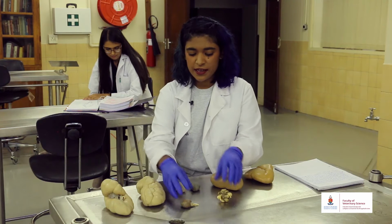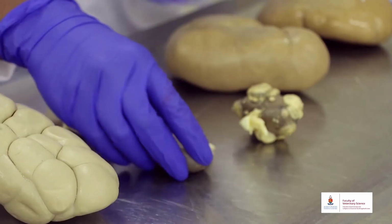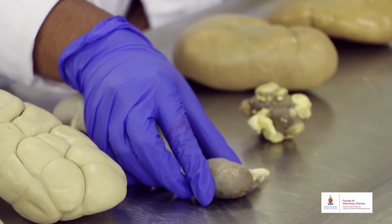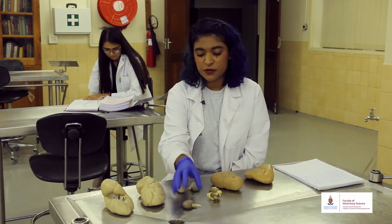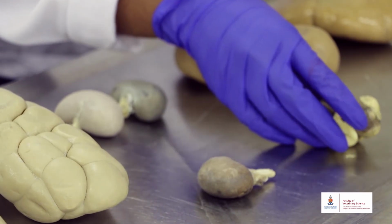Next we have the ovine and the canine kidneys. These are a lot smaller and bean-shaped. The canine kidney is a lot smaller and bean-shaped, and this is what a regular canine kidney looks like. And it's important to be able to identify and differentiate what the regular looks like to be able to understand and differentiate what the irregular looks like.